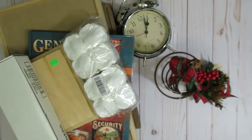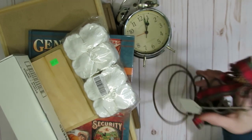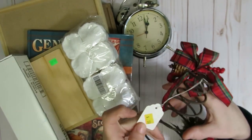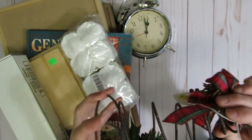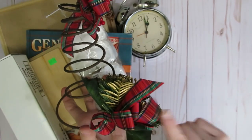So this is the last part of the thrift haul, and it's just kind of some random things that I wanted to share with you guys. So our local thrift store, I did find this, and it was 50 cents, and it's a bed spring. And I do plan on taking off the Christmas stuff that's on there.